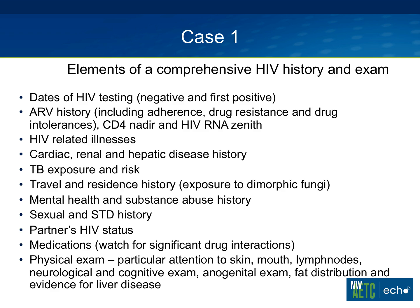You may end up talking about PrEP and ways to prevent the transmission of HIV from your patient to their partners. Finally, medications, looking for drug interactions if you're planning on starting antiretroviral therapy, are key. And then part of the physical exam with particular attention to skin, mouth, lymph nodes, a good neuro and cognitive exam, an anogenital exam, and then paying some attention to any fat redistribution and looking for markers of liver disease.